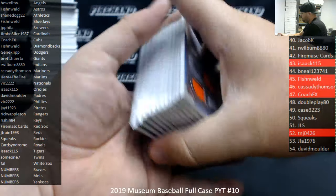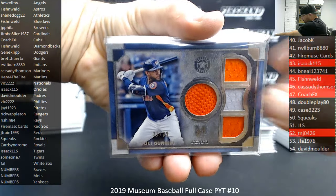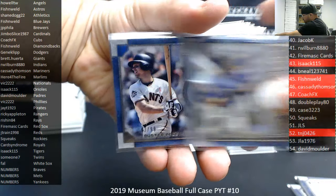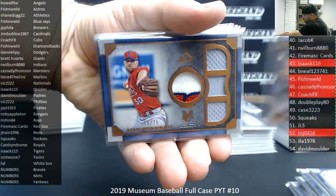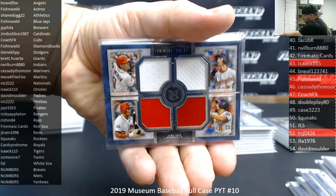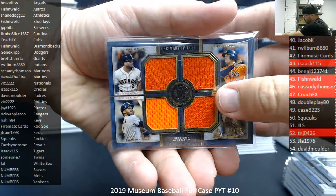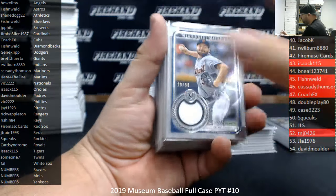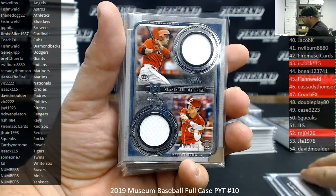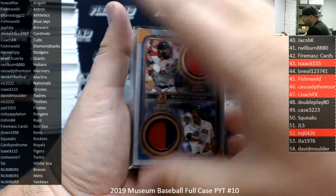All right. Primary pieces to 99: Yuli Gurriel, Noah Syndergaard, Charlie Blackmon, Buster Posey. To 75: Nolan Arenado, Dansby Swanson, Kyle Seager, Adam Wainwright. To 25: Trey Mancini. Nationals to 99, Yankees to 75, Astros to 25. Meaningful Materials to 50 and under to 50: Michael Fulmer, Joey Votto, Votto and Jeanmar, to 35: Chris Sale, Max Fried, Pedroia and Bogaerts.